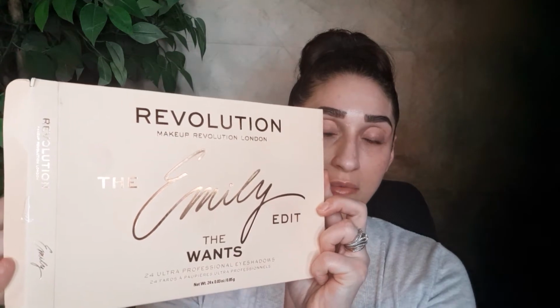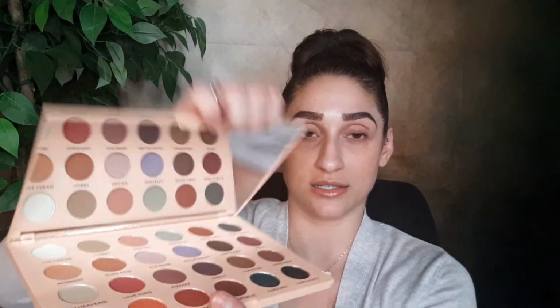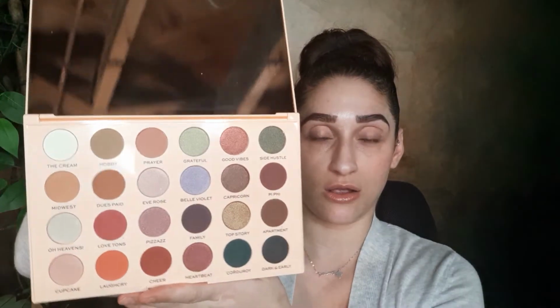We're gonna start out with, I got this at Ulta. It's the Wants, the Emily Edit with Makeup Revolution, and it looks so cute. It's got her little YouTube channel on the back and all the shades. If you didn't know, her YouTube name is Emily Noel 83, and she is just divine and darling. So for 20 bucks, you get a humongous mirror, and look at all these shades.